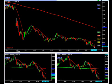All right, now we're taking out these lows here. I want to see this start to increase in momentum to the downside here. Start selling off, and let's get below this low at 1356. Then I'm willing to continue to hold on for a little bit longer here.